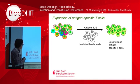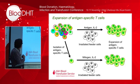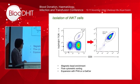Again, we got these irradiated feeder cells from the Irish Blood Transfusion Centre. And another way of doing it, which we found was even easier, we could just isolate that one NKT cell and then grow it with a mitogen such as phytohemagglutinin. And using these methods, we could get tens of millions of NKT cells fairly pure. To just show you a flow cytometry dot plot. So this process would take about a month to grow.